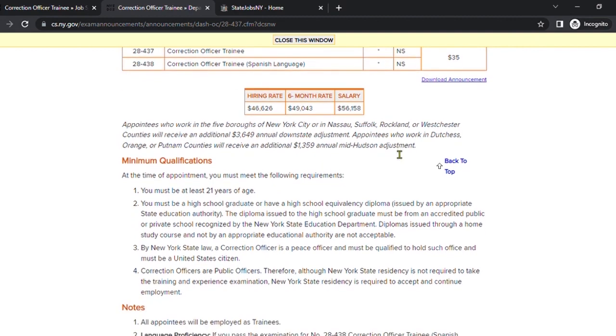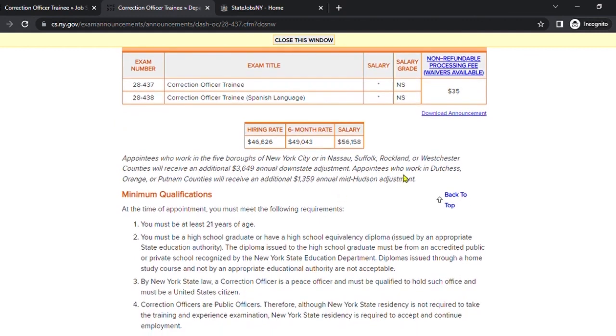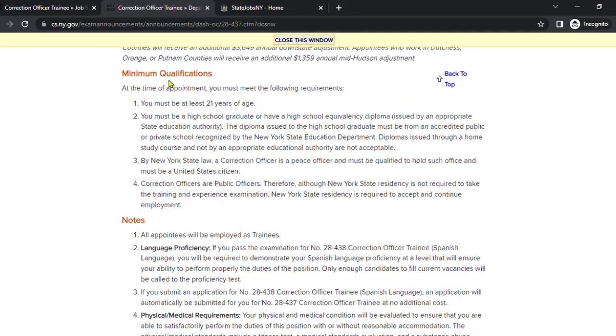So it jumps. And then in New York State, they do give you an additional $3,649, what they call a downstate adjustment. If you work in the New York City area, they give you an extra $3,649 per year. People who work in other counties get an additional $1,359. It really depends on the area that you work in. If they feel that the cost of living is very high, they'll give you that adjustment.